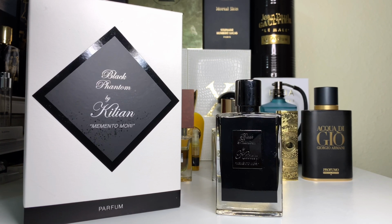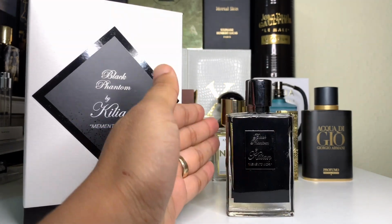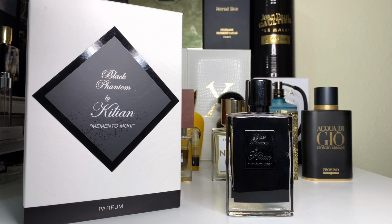At this point, I've rotated through almost everything. I've tried a lot, even what's on the wish list of most people that collect. So going back to this, spraying it again right now, it's like, oh man, it is truly a 10 out of 10. I think that this is Kilian's glory, the main fragrance that Kilian should be the most proud of out of everything.